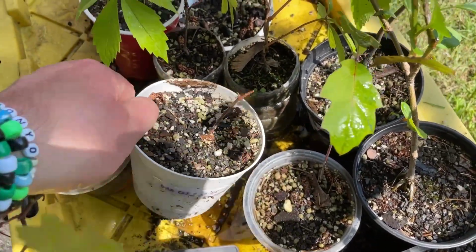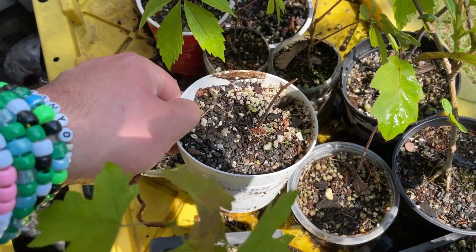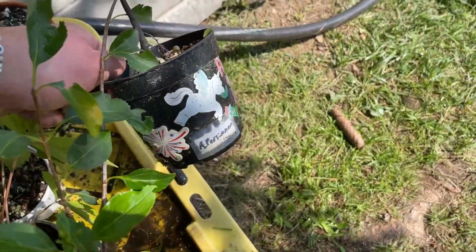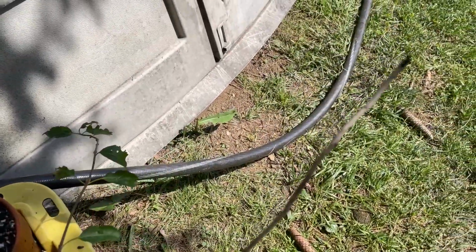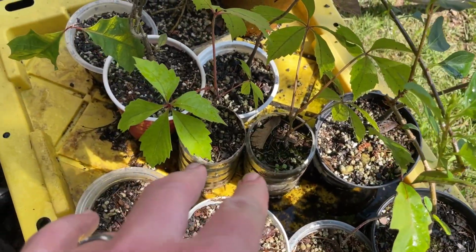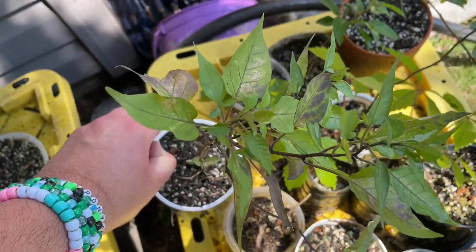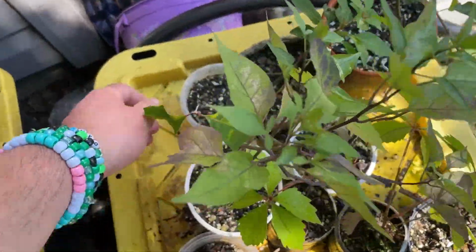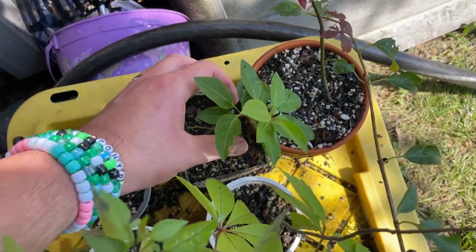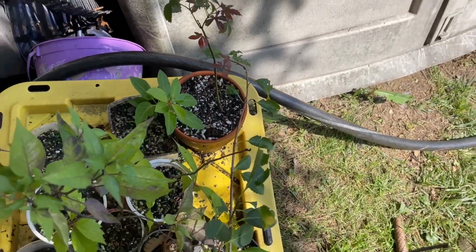I don't know what this is. Oh, this is an oak. Not doing so good though. I believe this is American persimmons. Not doing so great. We have 2 little Virginia creepers. I don't know what this is. I just found it in the ground. Another little oak. I believe this is a forsythia cutting, and then a Japanese maple.